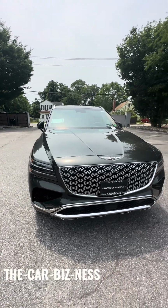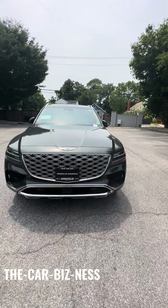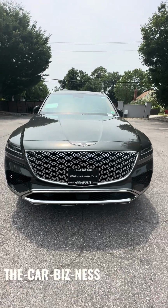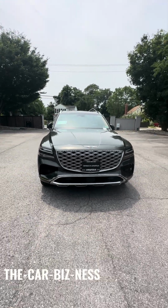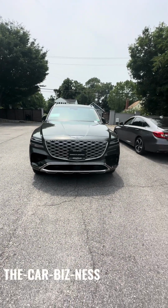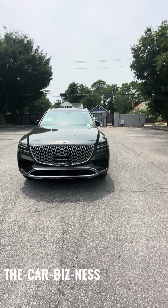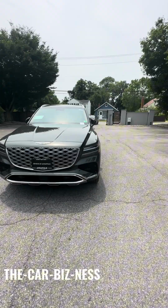All right, so I want to talk about some of the front upgrades too, guys. From the previous generation, you'll notice that there's some additional chrome down there. I like it. It's not overdone. It's just enough. And I also want to mention that this vehicle does come equipped with full HID headlights, and they also do move.